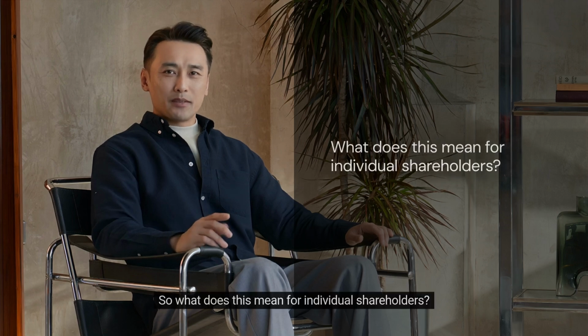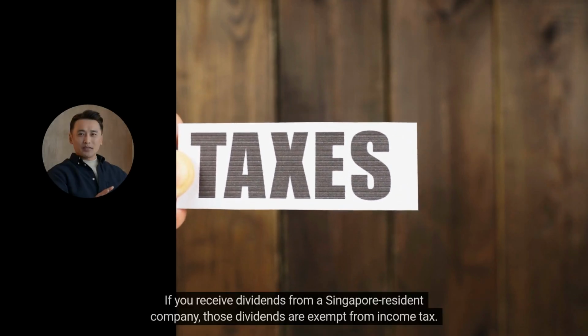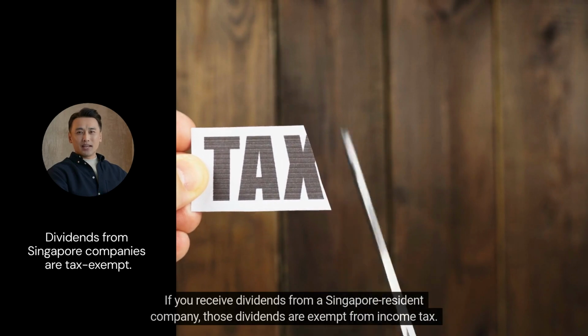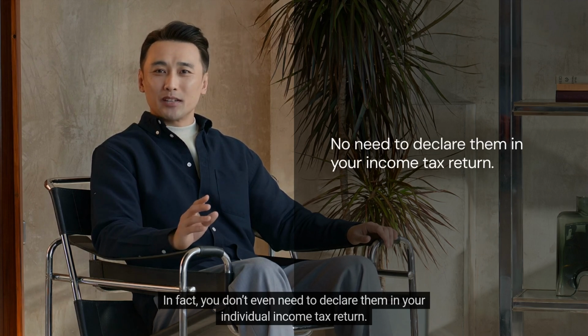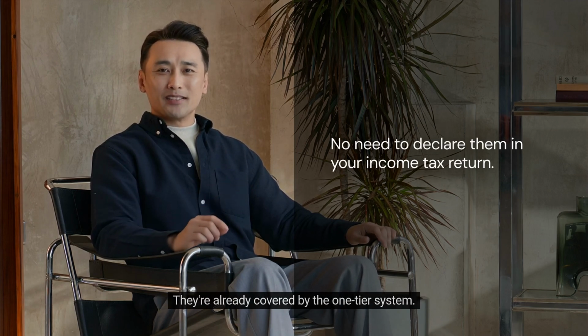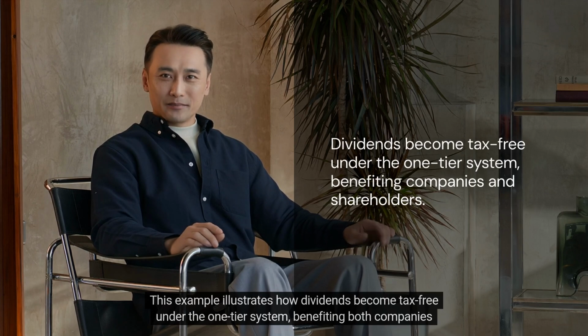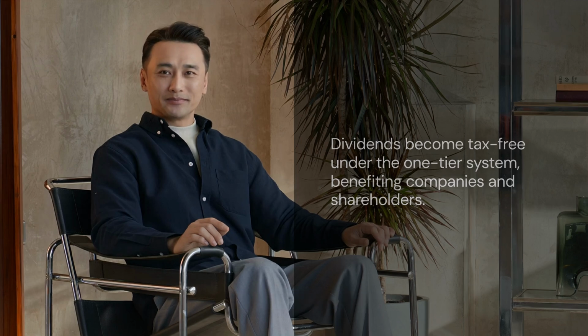So what does this mean for individual shareholders? If you receive dividends from a Singapore resident company, those dividends are exempt from income tax. In fact, you don't even need to declare them in your individual income tax return. They're already covered by the one-tier system. This example illustrates how dividends become tax-free under the one-tier system, benefiting both companies and individual shareholders.